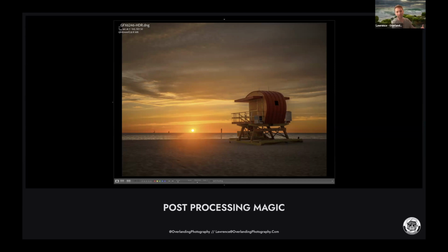Our human eye sees a lot better than cameras, basically. And just to quantify it, I'm not sure if this is 100% accurate, but the human eye sees about 23 to 25 stops of light, while our cameras are between 13 and 15, something like that.